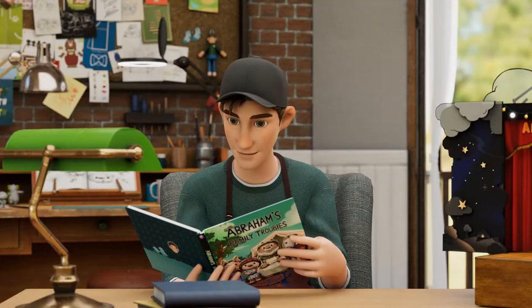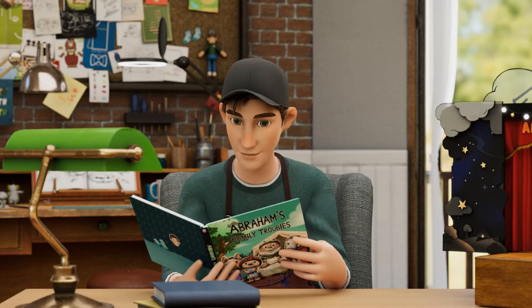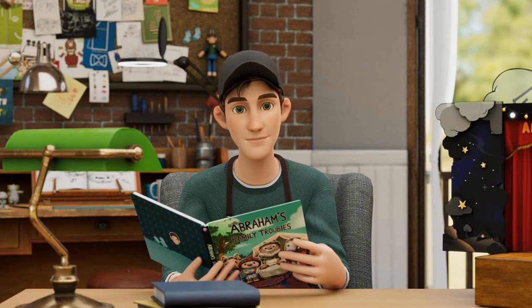In the end, Abraham did what Sarah wanted and married Hagar. Soon they had a son and named him Ishmael.